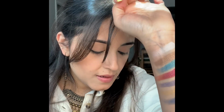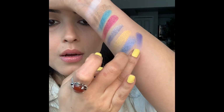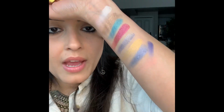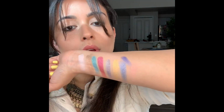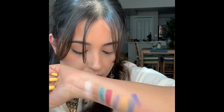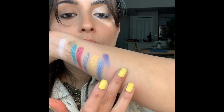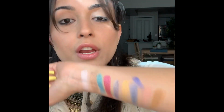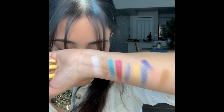All right. So now we'll swatch the second row. So the next one is this color Estate, and it's this nude peachy color, and these are actually very handy to create that transition and some neutral looks. So it's not like all colors, they have neutral shades so that you can create neutral looks. It's not all about the color. And so this one's Cabana that we already swatched before.